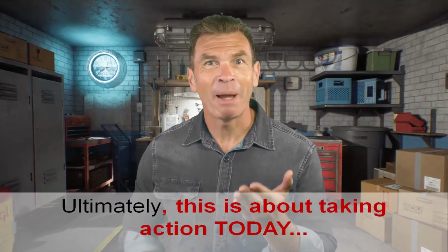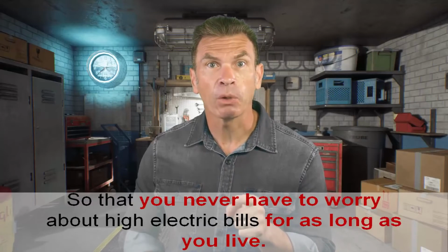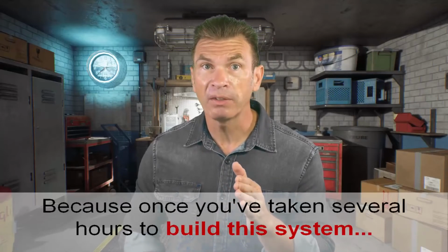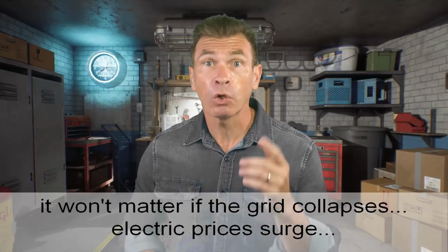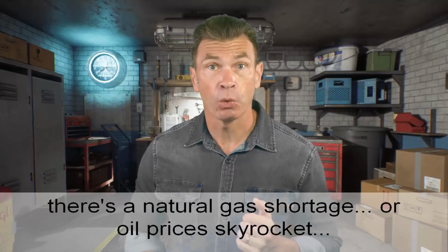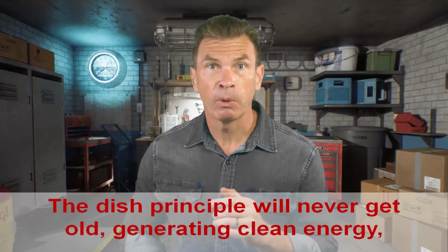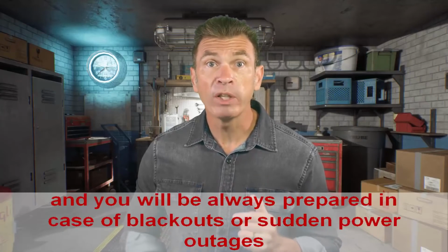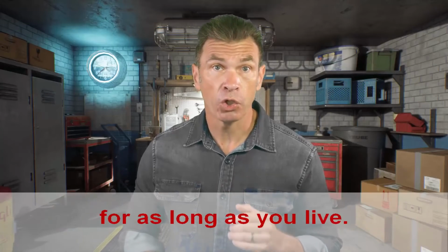Ultimately, this is about taking action today so that you never have to worry about high electric bills for as long as you live. Because once you've taken several hours to build this system, it won't matter if the grid collapses, electric prices surge, there's a natural gas shortage, or oil prices skyrocket. The dish principle will never get old, generating clean energy, and you will always be prepared in case of blackouts or sudden power outages for as long as you live.